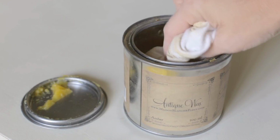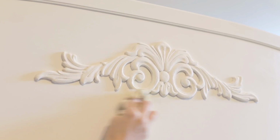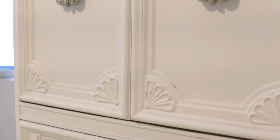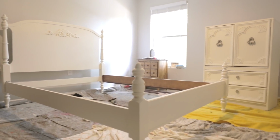To protect the finish and enhance the ivory color, we used 2 coats of Maison Blanche's amber wax for both pieces. Finally, the existing wardrobe hardware was given a couple coats of Rust-Oleum's Champagne Mist spray paint. And after 2 days of easy work, our furniture makeovers were complete.